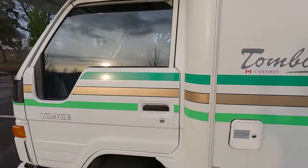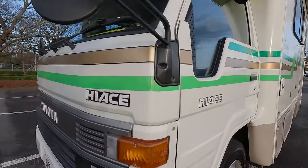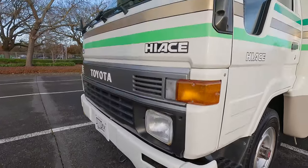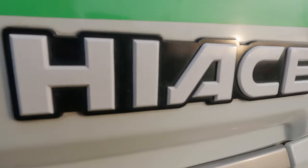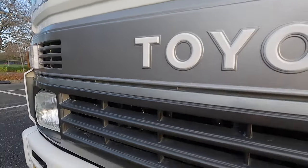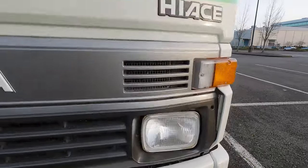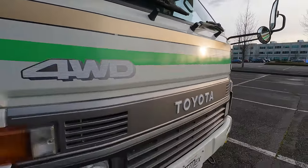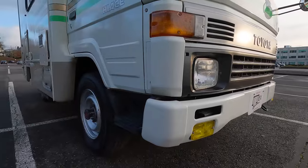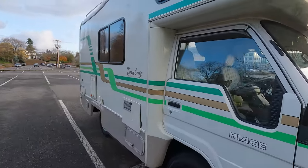So we'll go around to the driver's side. And yeah, just give you another look down the line here. Super clean. It's got a really cool classic front end with these kind of bug eye headlights and, you know, this 3D Hiace badge and the old school Toyota grille, which is just in really good condition. Everything from the bumper to the grille. Factory fog lights, which work. And your four-wheel drive badge here. What a beautiful, beautifully kept camper. It's really hard to find any camper in this condition from 1992 or even 2002.